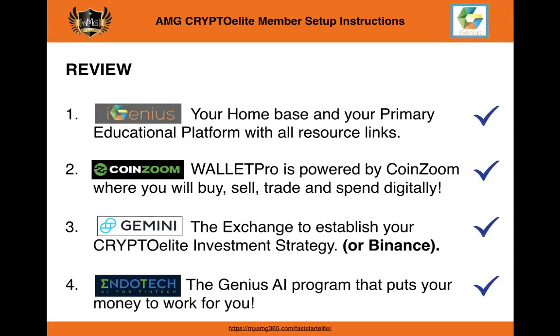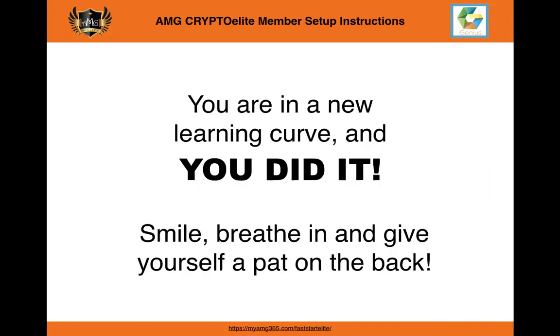All right, beautiful friends. As a review, you've done it. You're getting familiar with the iGenius platform, the CoinZoom. You got your digital wallet up and running. Gemini, this is your exchange. You can do all kinds of things with crypto there, but you got your account connected to EndoTech. Same thing with Binance. Binance is all good. They've been around for a long time. They're strong. And you are in a new learning curve and you did it.